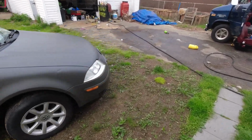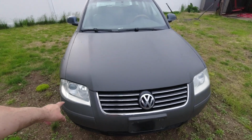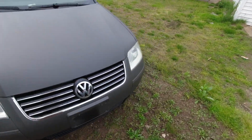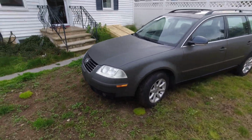All the lower areas have been painted. I took the front grille apart and painted it. I clear coated this headlight and it crackled. So I'm not clear coating that one, even though they now don't quite match, because I don't want to do that to both of them.